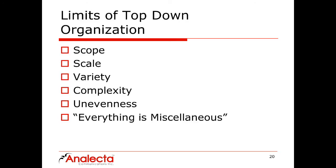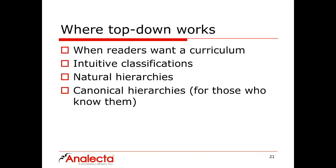There are places top-down works. It works where the readers do want a curriculum. It works with highly intuitive classifications. In the book I give an example from used car sites, which use a classification scheme that makes immediate sense to all car buyers. It works where you have a natural hierarchy. So if you're trying to locate a street within a city, within a country, this works. And canonical hierarchies, things like the classification of plants and animals, work for those who know them.